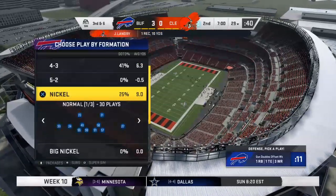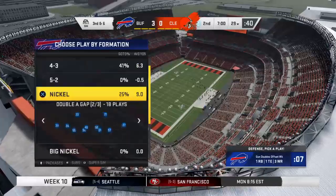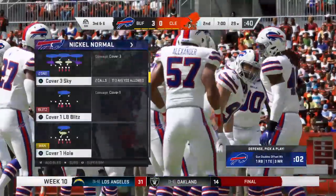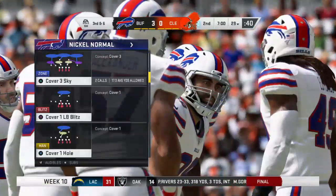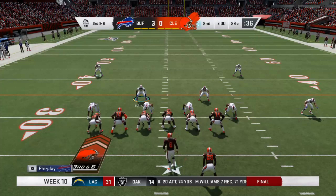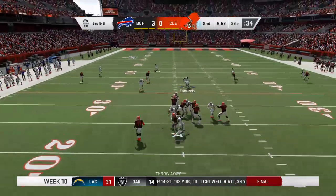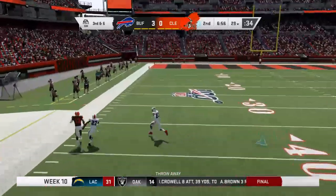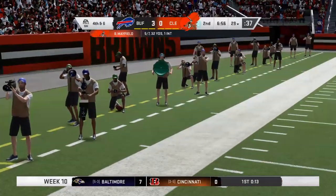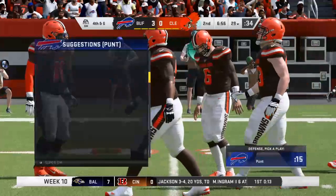3-0 after 1 on EA Sports. On to the 2nd from Cleveland. It's the Browns in control of the football. They're looking at a 3rd and 6 here to start things out. Working out of the gun, Mayfield. He's going to sling this deep downfield. And that will be incomplete. Well, they weren't scared to let it fly, but it falls to the ground and brings up 4th down.